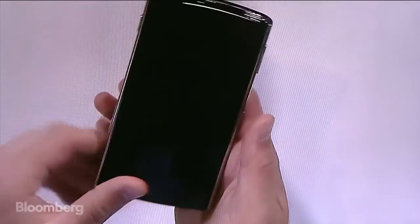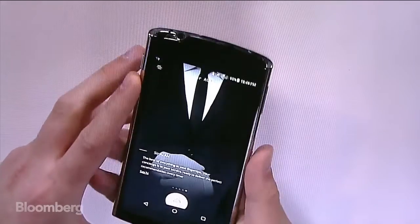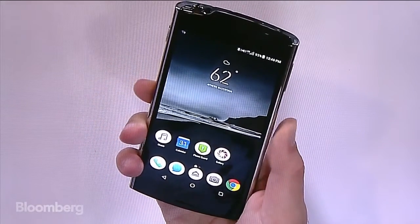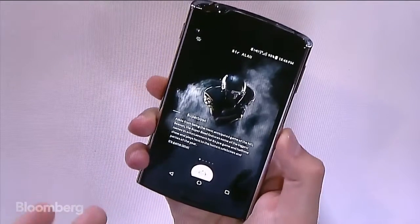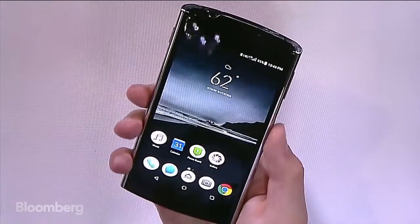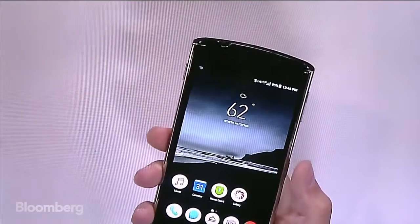Now I want to dive a little bit more into the interface and show you a few other things. So I'm going to unlock the phone again. Now you have this button on the side, and I haven't set this up yet, but if you hold down, it'll take you into Sir Alan, but I believe if you hold down even longer, or if you set it as your preference, you can get Google Assistant on here. So they're open to both.